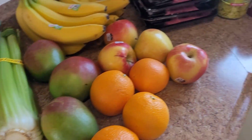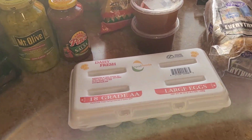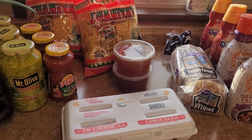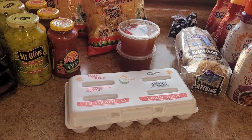Now, I'm going to go back to the eggs for a minute. So here's an interesting thing with the eggs. I know everybody's having an issue with eggs. So I kind of went to Google University to try to find out what was going on with the eggs. And apparently it has something to do with an avian flu and a couple of supply chain things, whatever's going on.